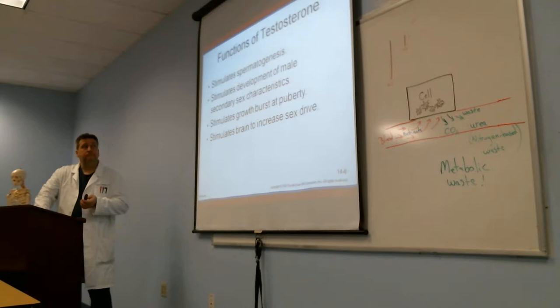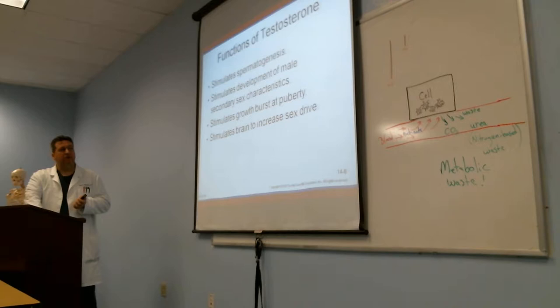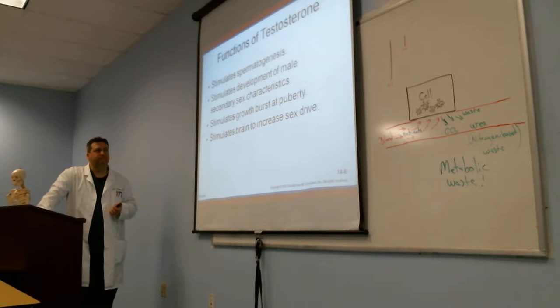Functions of testosterone. Stimulates spermatogenesis. That's a good term, spermatogenesis. What does genesis mean? Beginning. The beginning, creation. So the creation of the sperm. Stimulates development of male secondary sexual characteristics. Hair growth, for instance. Increased sex drive, of course.